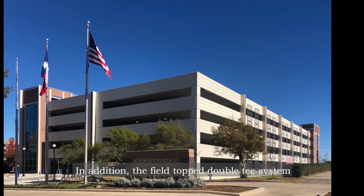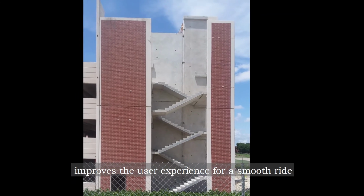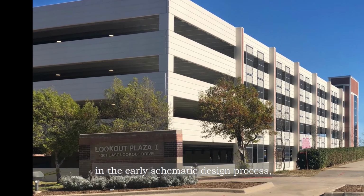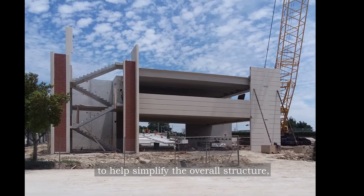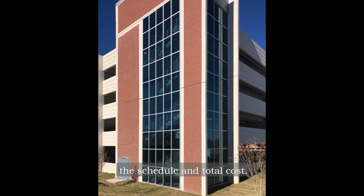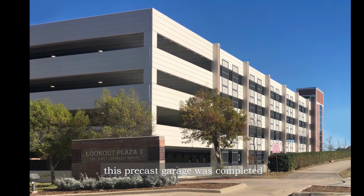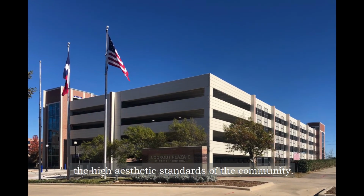In addition, the field-topped double T system improves the user experience for a smooth ride by eliminating the caulk joint bumps every 12 feet. By including the precaster in the early schematic design process, they were able to provide valuable input to help simplify the overall structure, and the owner was able to better control the schedule and total cost. Thanks to the collaborative efforts of the design team, this precast garage was completed on time and within budget, while still meeting the high aesthetic standards of the community.